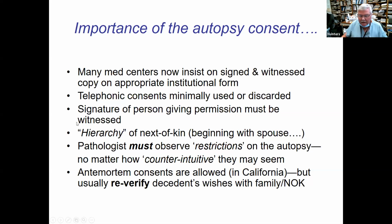And there is a hierarchy of next of kin, beginning with the patient's spouse, and then children, siblings, and so on and so forth. And we very strictly observe that hierarchy of the next of kin, meaning the autopsy consent has to be signed by the next of kin. If there is no next of kin, it can be signed by the executor of someone's estate in the absence of the next of kin.